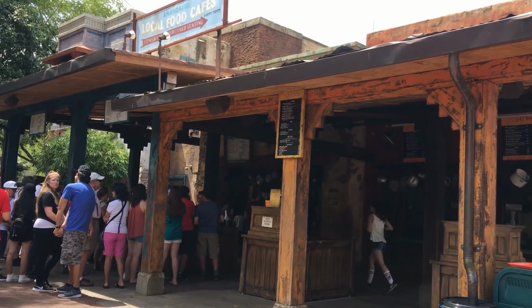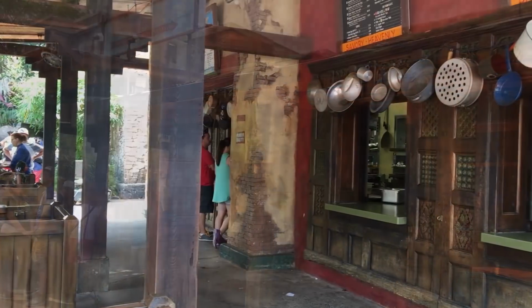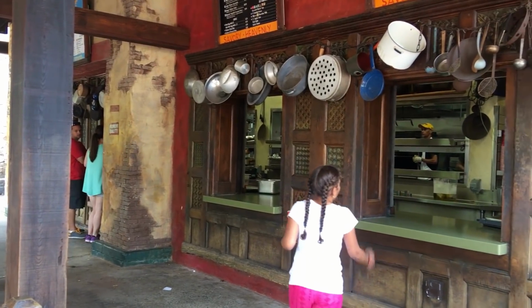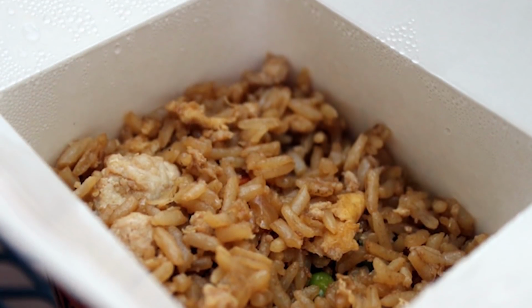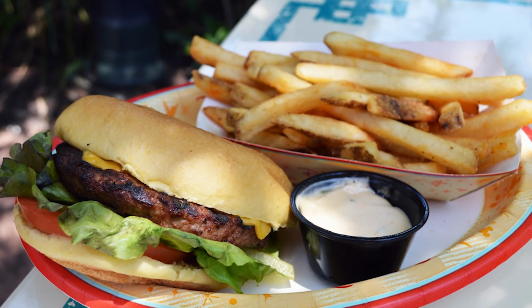Now, I'd also love to shout out to Yak and Yeti's quick service spot. This is up in the Asia area of the park. You can find great snack credit options like fried rice. There's some really, really good savory snack credit options here that you want to consider. All the seating's outdoor there as well too, so take that into consideration.